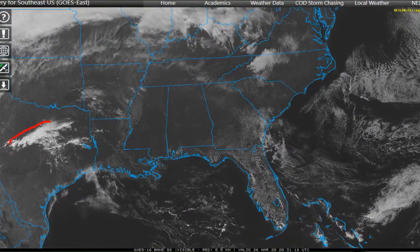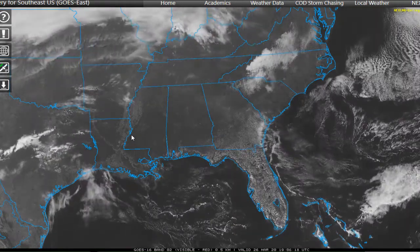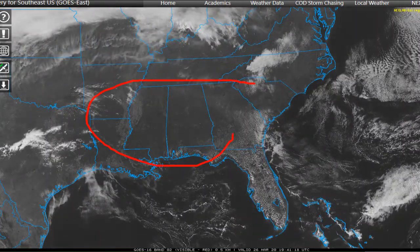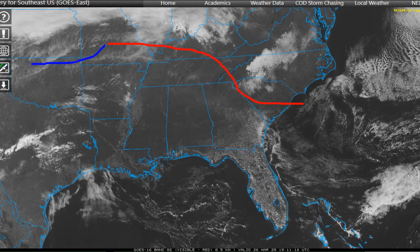Looks like an old decaying area of thunderstorms there, southwest of Fort Worth. And that's about it. It looks pretty dry. Fair skies all the way back to Georgia. And we have to keep in mind when we try to interpret this chart, got to think about the frontal position. So we've got something like that going on. So that front is just about completely dry.